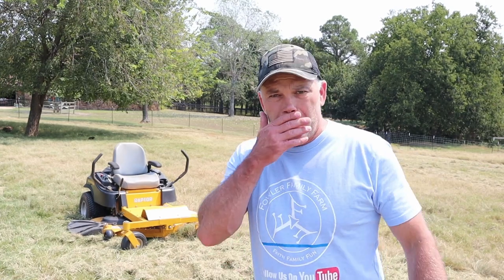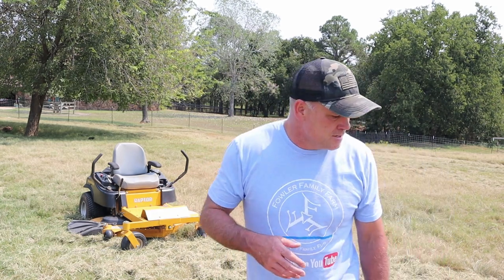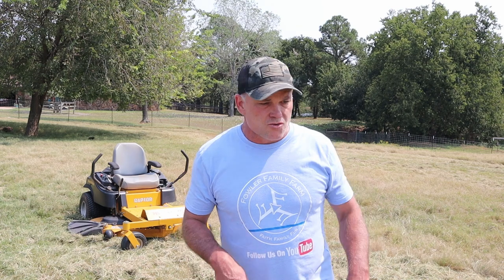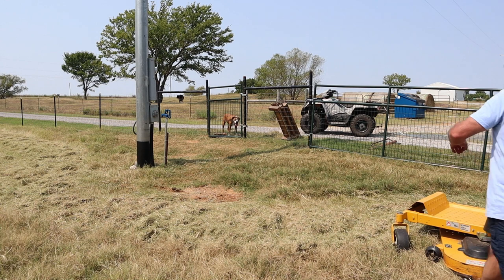While Tanya's mowing on the tractor, I'm going to give this area where I'm putting the fence up a quick mow with the zero turn. And I'll probably either get some big shears or my weed eater and weed eat around this as well.